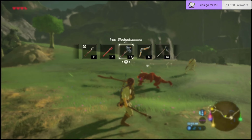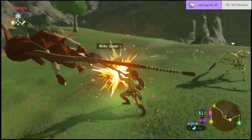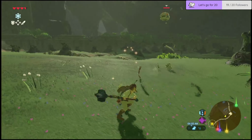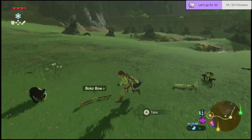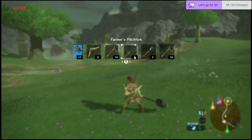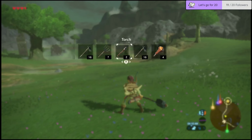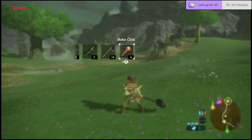Yeah. It's good to have an emergency kit for when things such as that happen. I have a hammer. Smack him. Have another hammer. Smack him. I gotta get the head. Yes, I know. I gotta use up the bad weapons. But most of my weapons are not the greatest. I have a pitchfork and a farmer's hoe and another one and a boko club.